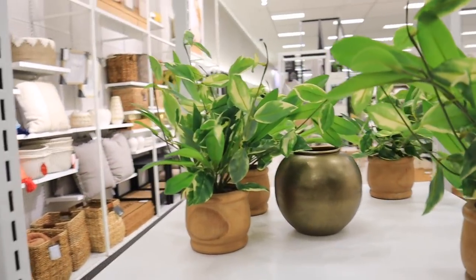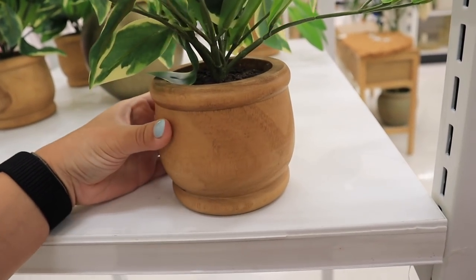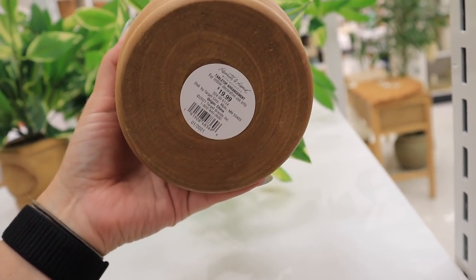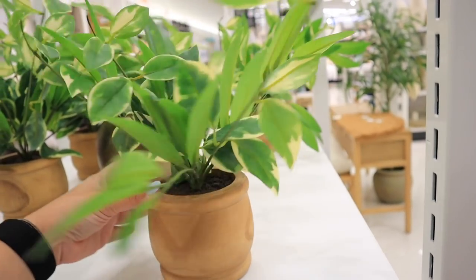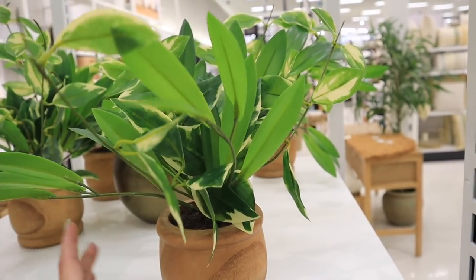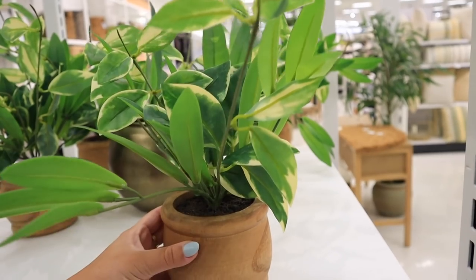A few new plants over here. These planters are definitely new. They're a lot more warm toned than any of the other ones that they had in the spring collection. These are by Hearth and Hand, and they are $19.99. Super green little leaves. The camera is picking up the color pretty well. It's honestly making it look more green than it is in real life.